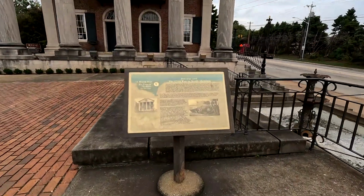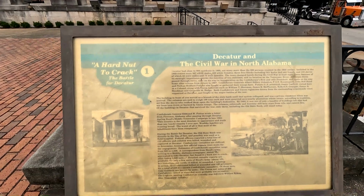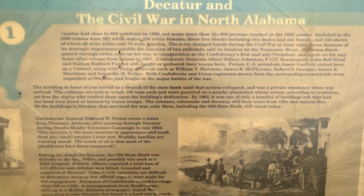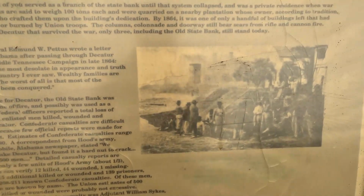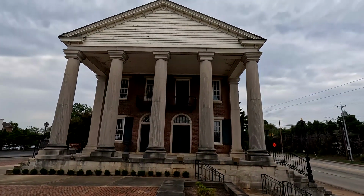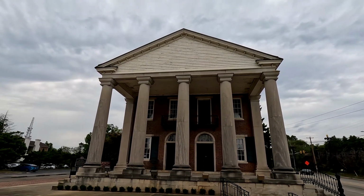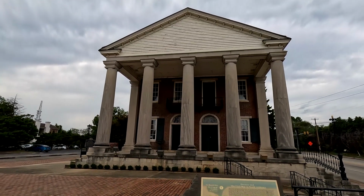Right here is a very worn out looking sign. Decatur and the Civil War in North Alabama. A hard nut to crack, the battle for Decatur. So if you want, you can pause and read that first paragraph, and now the second, the third, and the fourth is the big one. You see that picture there, but that's really, really faded, and so is this one here. So hope you like the bank building from the ground here. I'm going to try to do some flying here and shoot some aerial, so hopefully that's what you're about to see right after this clip. Let's do it.